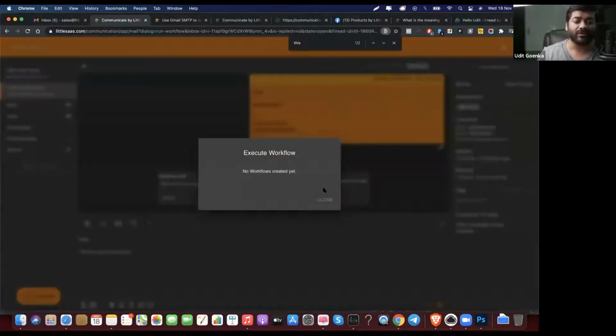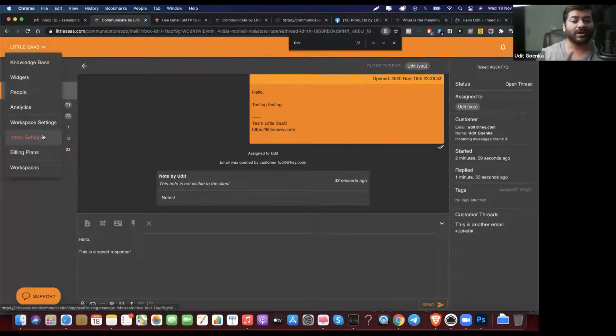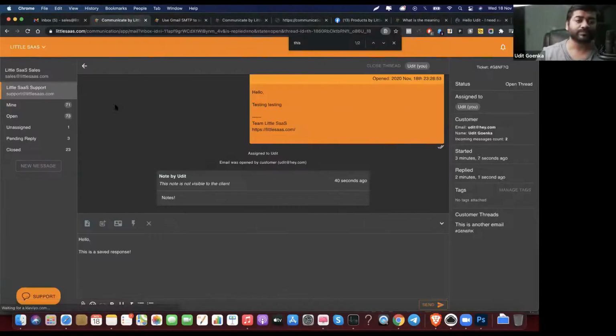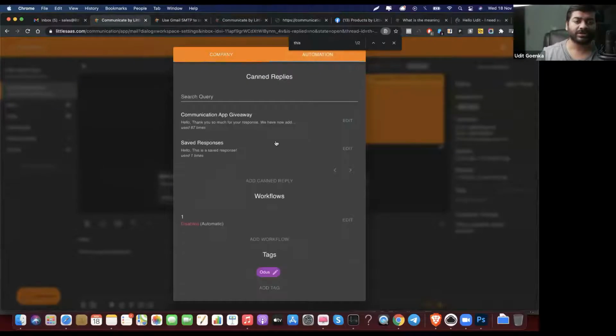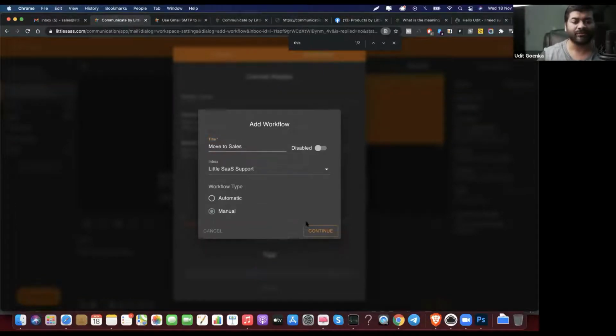And this is where the workflow comes into the picture. So now we're going to do some magic and we're going to set up one workflow for now, but you have a complete option to set up as many workflows as you want. In order to do that, we will simply head to workspace settings. We will head to automation and the workflow that we will set up would be move to sales. And we will make it manual for now. So manual meaning that I have to click on the workflow to trigger that.